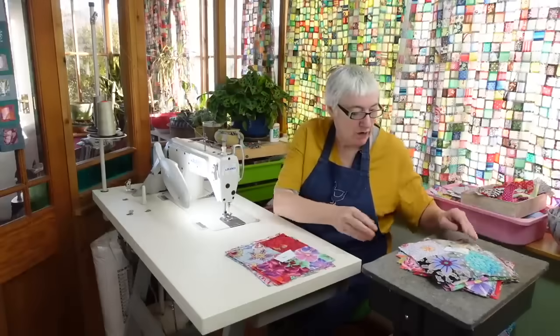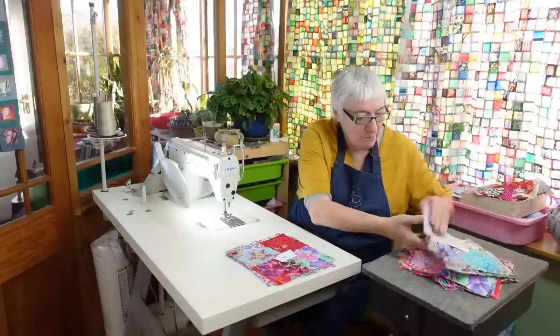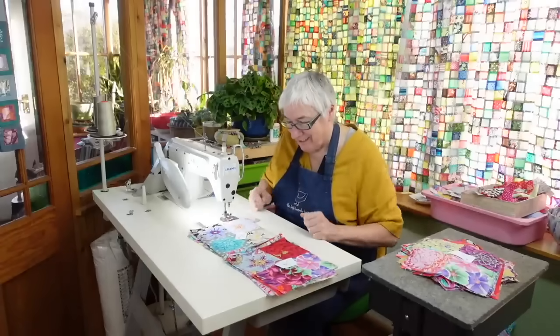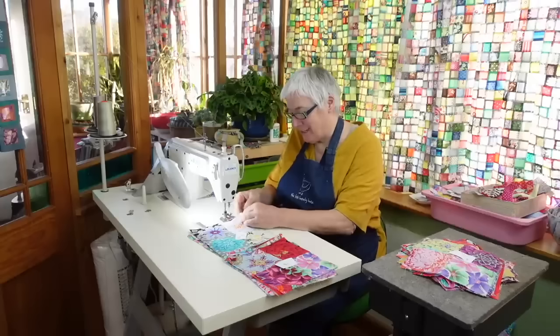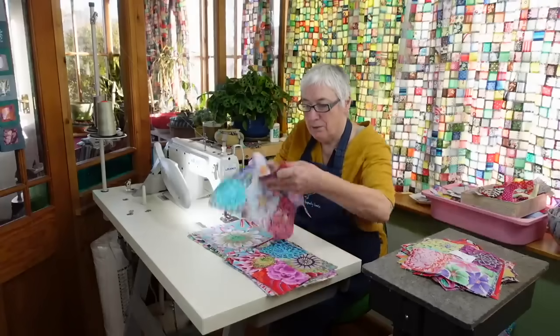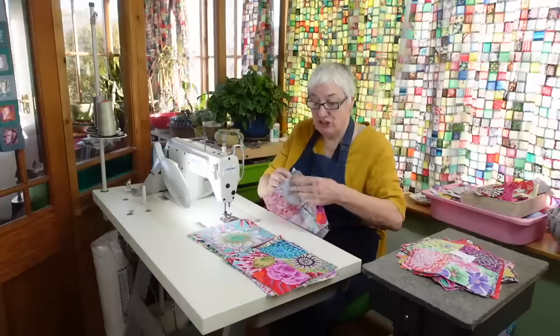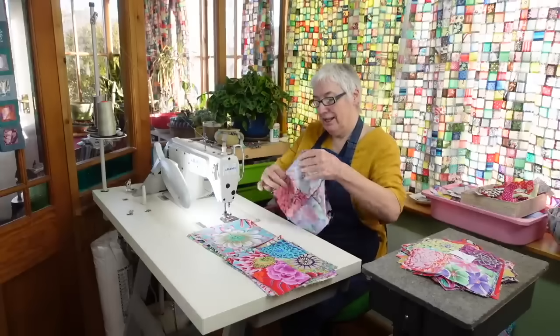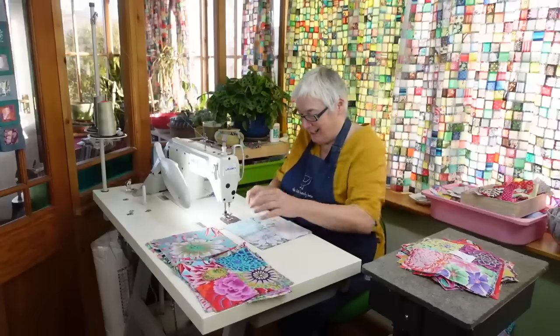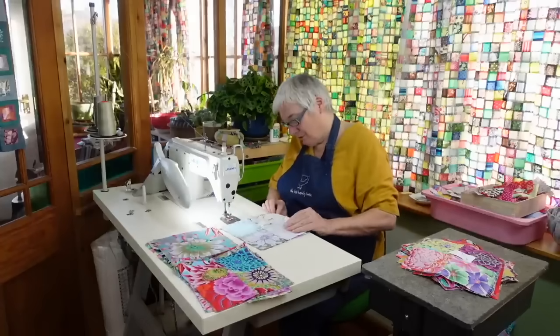Here's stack number 1 and stack number 2. Now, I've never done this on a big project before, so this is kind of interesting to see how this is going to work. And all I'm going to do then is pick these two up and chain piece them 1/4 inch. And I've been looking forward to doing this. I think it's going to be a really interesting project.